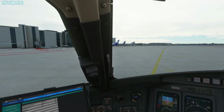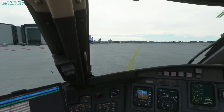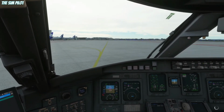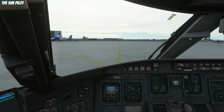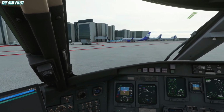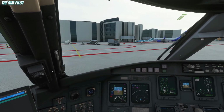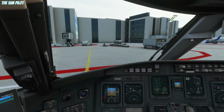I think we can use here. Maybe that's our assigned gate. So we'll make this turn. And let's see if there's a marshal waiting for us there. I don't see anyone. I don't know.